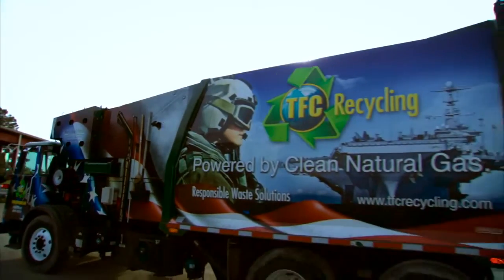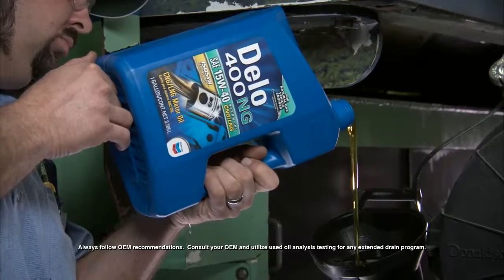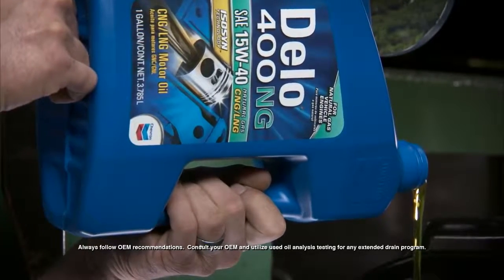Currently, we're doing a 400-hour change on our oils. We had a test unit that we were running Dello 400 NG. We pushed it out to 1,000 hours. Getting 1,000 hours on your oil before changes is not recommended by most manufacturers, but we did it just as a trial. And the oil was still clean as if it was new.